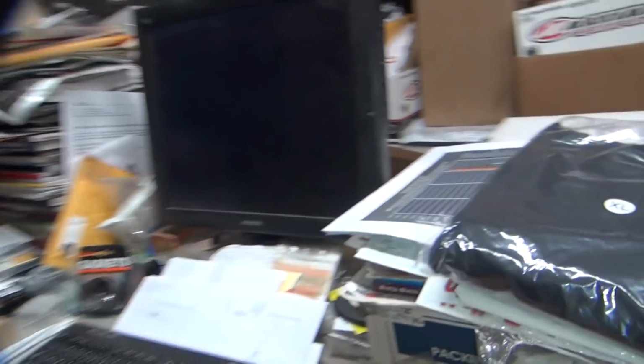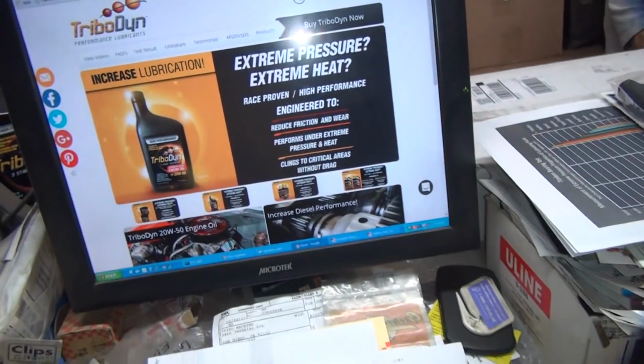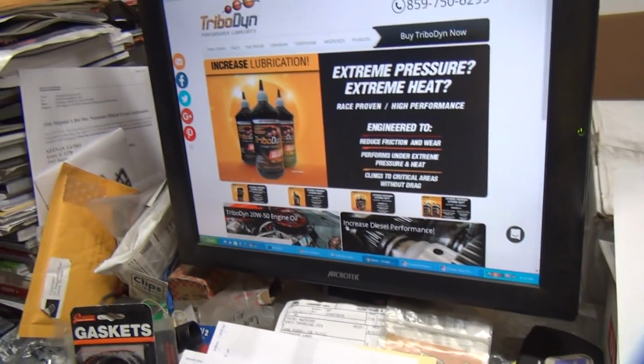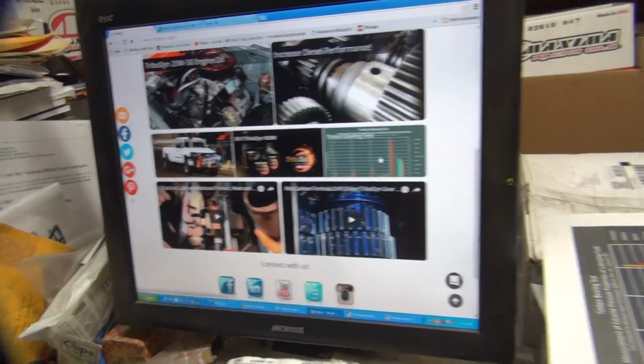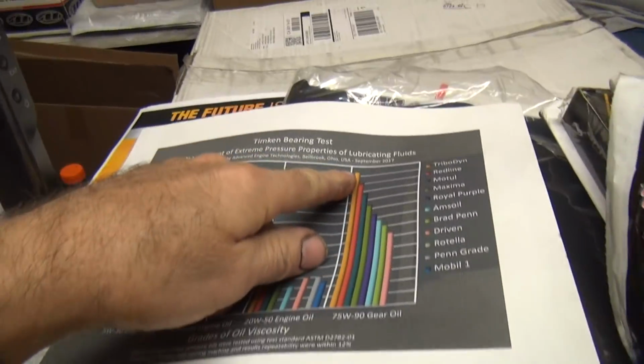Where's this company out of? They don't sell to the public, is that correct? Yeah, go to the website. Here's their website right here. If you want more information, you go to the website. You click on these different tests. Here's a test right here, the same test right here. This is a Tribodyn pressure testing.